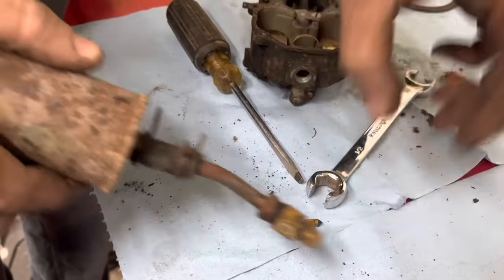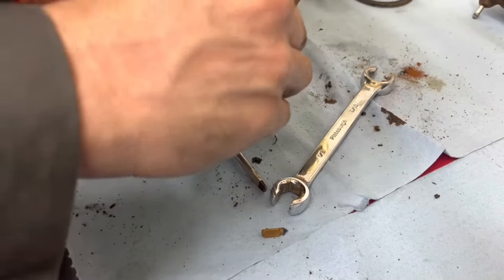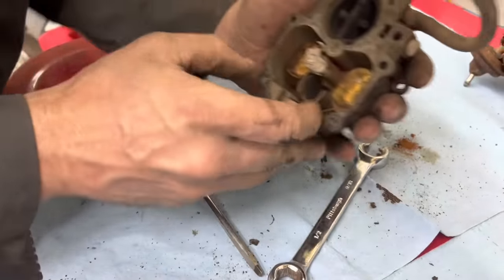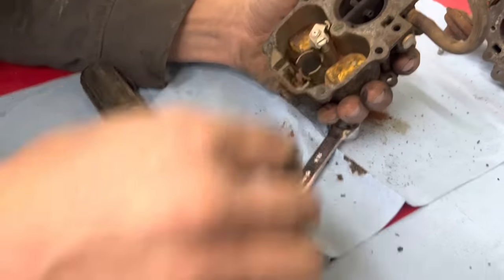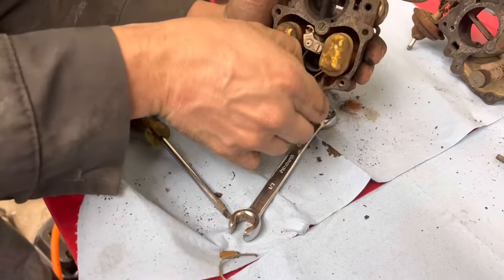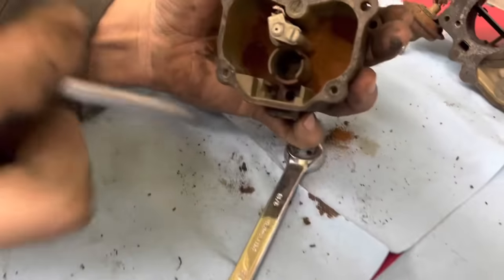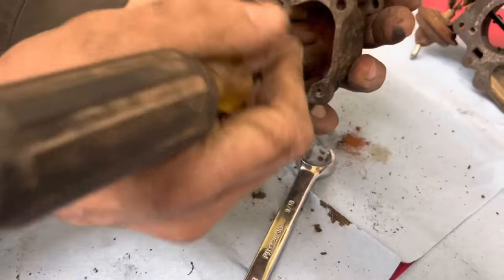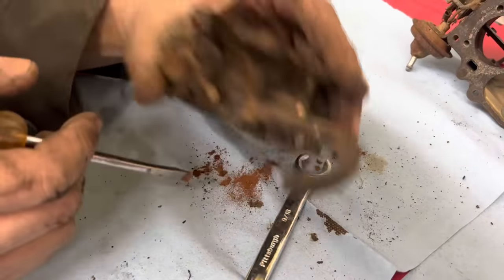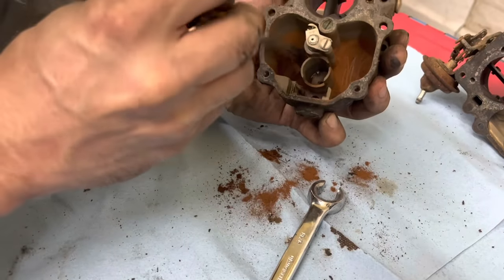There is your needle right there. We should be able to squeeze. Looks like this probably squeezes together, and that should hold your floats in there. Look at all the rust, well, I guess it's not rust, it's just what they call varnish. What fuel turns into after 30 years.